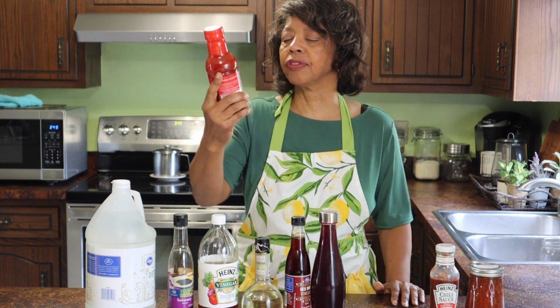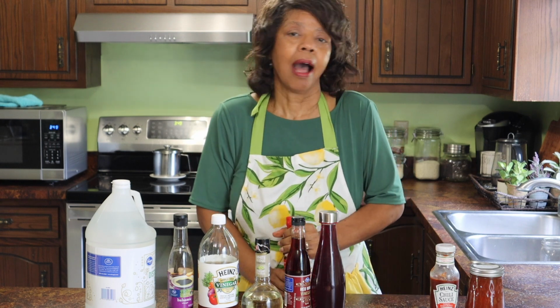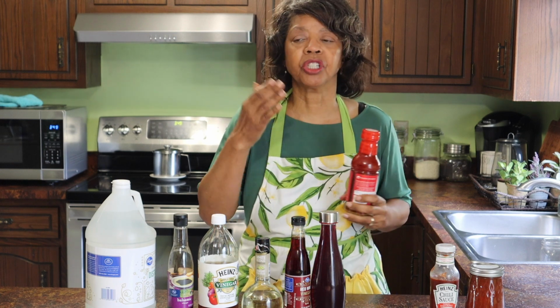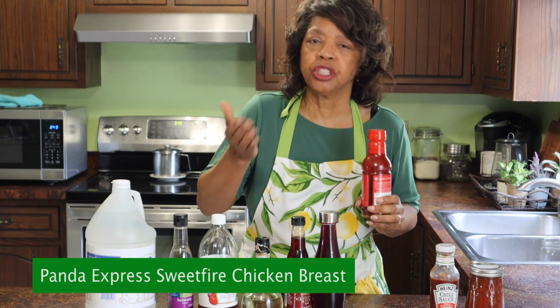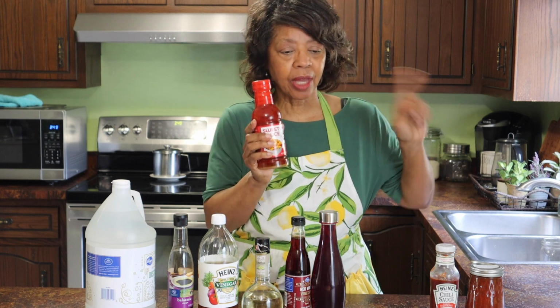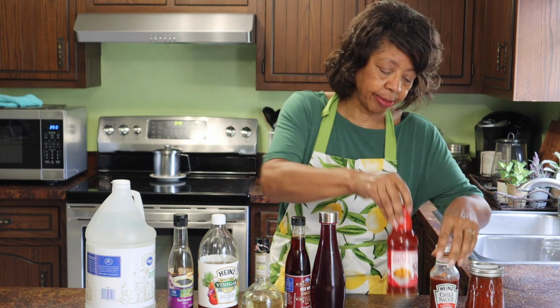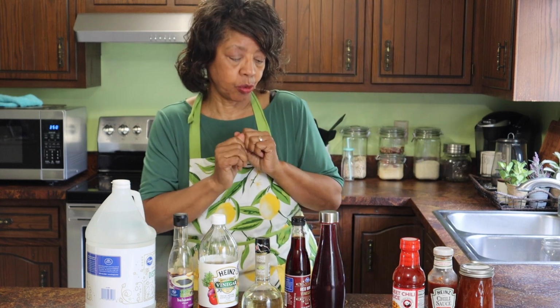And then I also like the Panda Express sweet chili sauce. Now, I don't like hot, I don't like spicy, I like flavor, but Panda Express has the most delicious, I think it's called sweet chili chicken breast or something like that, but it is so good. So when I saw that I could get the sauce that comes on that chili breast that they have at Panda Express, I picked that up. So I'll be using some of that because I do love Asian food.